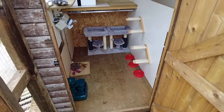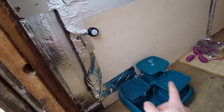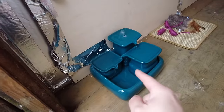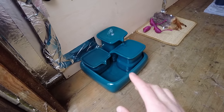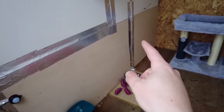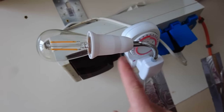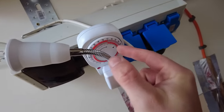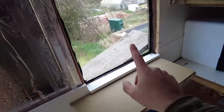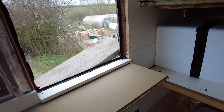Ta-da! We got our water fountain. That's on a PIR sensor, so it only switches on when they go in and out, or I'm walking in and out. Lou bought this on the basis that she bet me £100 I wouldn't be able to fix my van, so she owed me. Obviously, I've run my electric in. I've taped up all of the wires. This light is on a timer, so that comes on at 5 and goes off at 9, so they've got a little bit of light in here. I put them on a little shelf so they can look out the window. Maybe see what's going on or sunbathe or whatever.